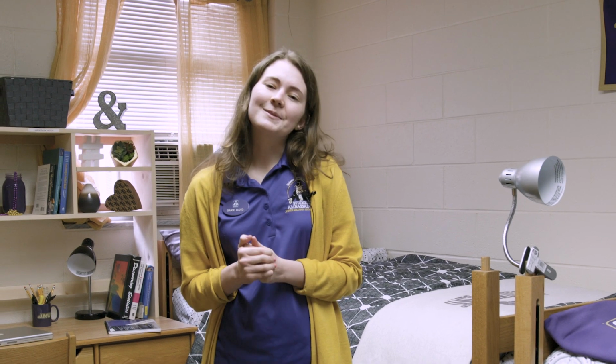A third way you could find a roommate is through random roommate selection through JMU. You just answer questions about your lifestyle and different habits that you have, and JMU does try to match you up with somebody who would be compatible.